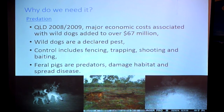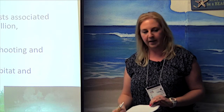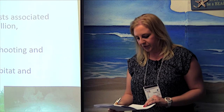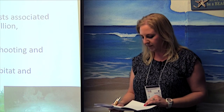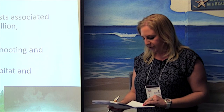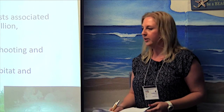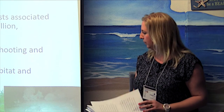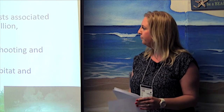Predation is a major problem not only for sheep graziers but also for cattle graziers. In Queensland for 2008-2009 alone, the major economic costs associated with wild dogs and the grazing industry added up to over $67 million. This includes costs associated with disease spread, maintenance of the wild dog barrier fence and livestock losses. Wild dogs are a declared pest and they have been regulated under Queensland legislation since 1885. They prey not only on livestock but also on small native animals.